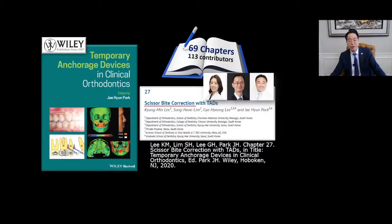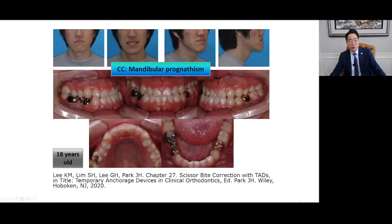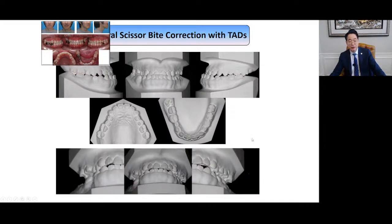My research team in Korea and I wrote this chapter together. These are treatment approaches for scissors bite correction. I think these are all valuable treatment options. An 18-year-old male patient with a skeletal class 3 pattern, pre-treatment photos and dental models. When guiding the model to the post-surgical position, a severe posterior scissors bite can be expected.